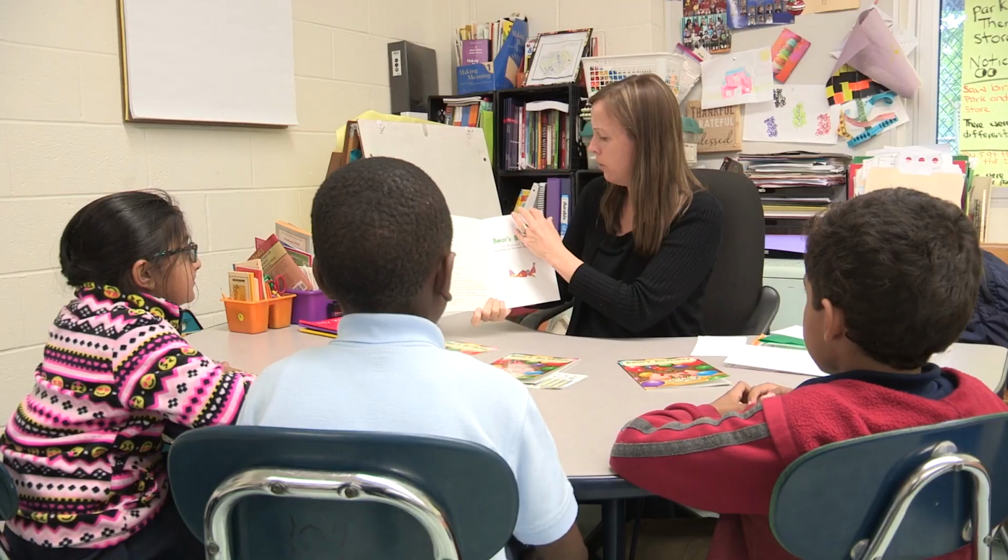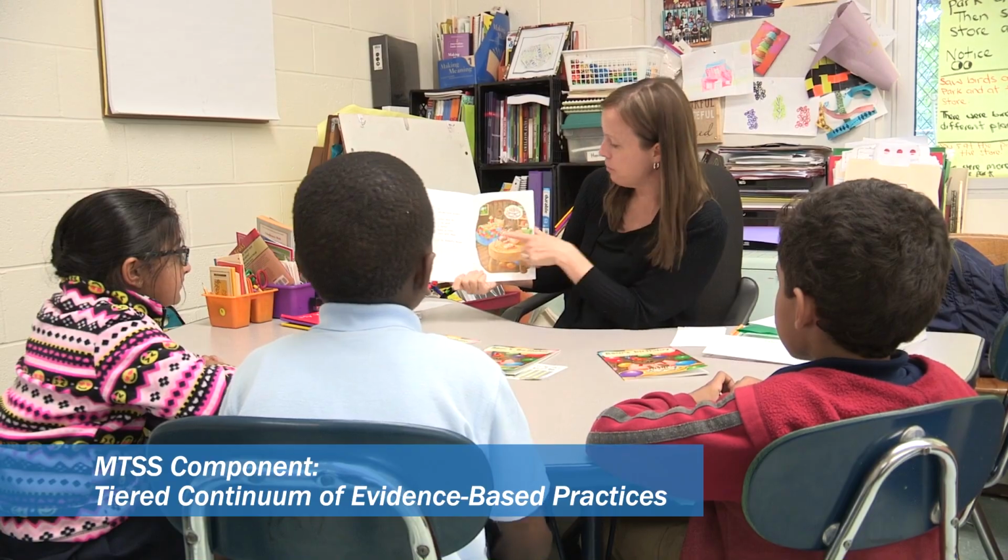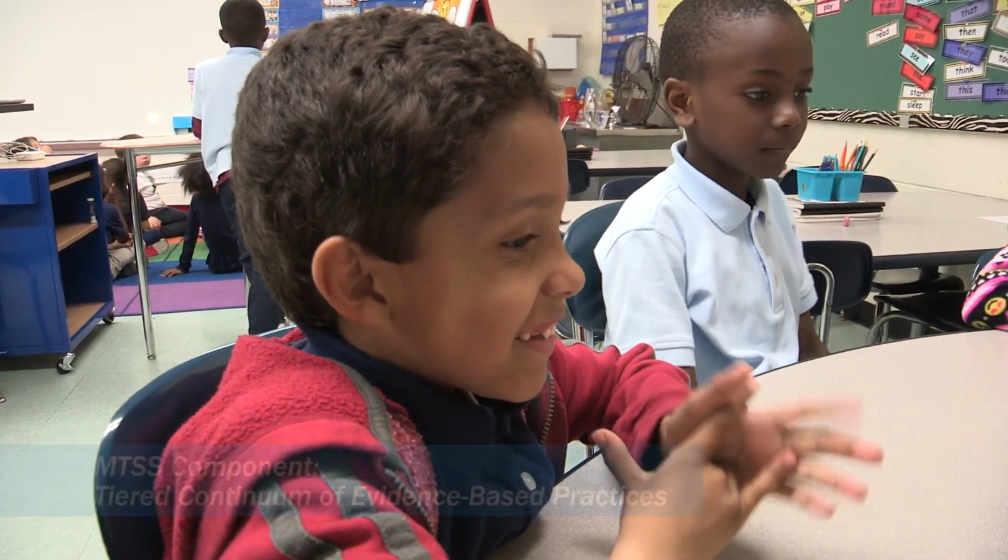We started to also think we needed to do some Tier 2 work. We started with some guided reading instruction and some other small group instruction that would help our students who were in most need at the time.